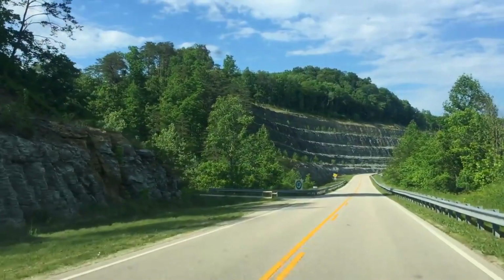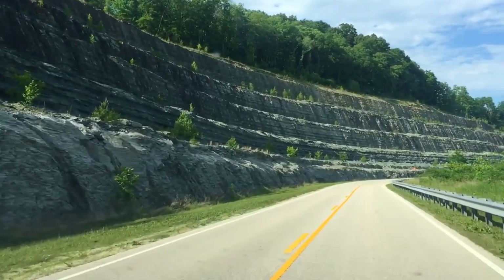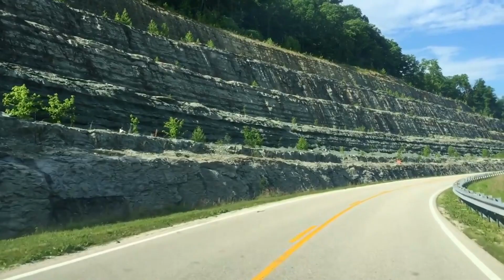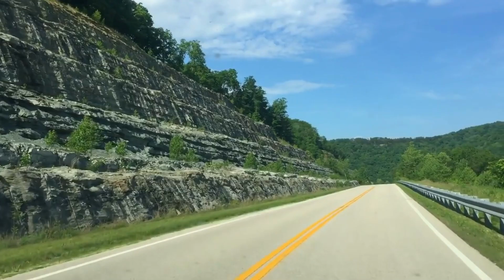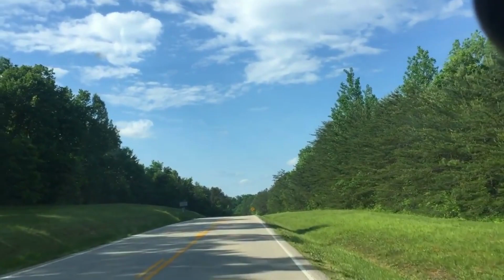When you see the patches of flint, usually it'll be a darker color than the blue or light gray surrounding it, and it should be shinier. And I'm seeing what looks like little, tiny patches, but nothing worth stopping for just yet. Seems dangerous.